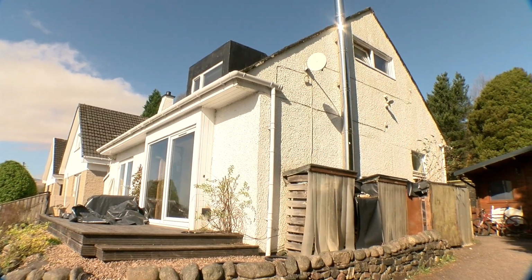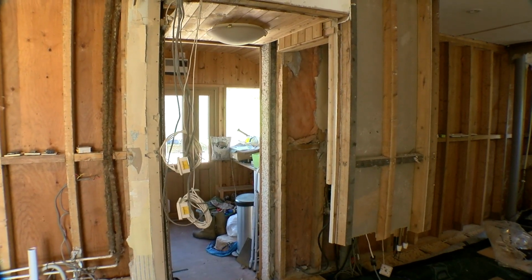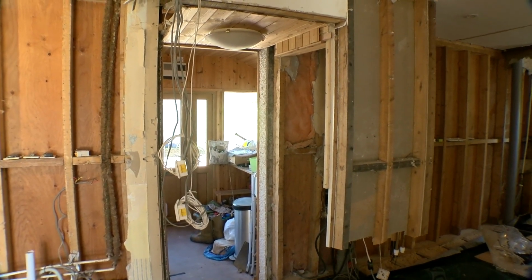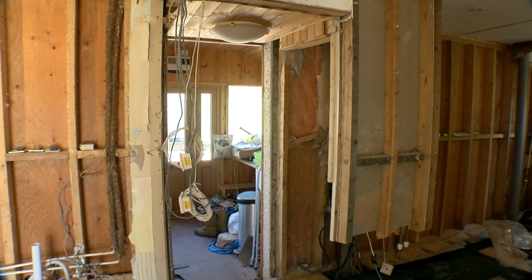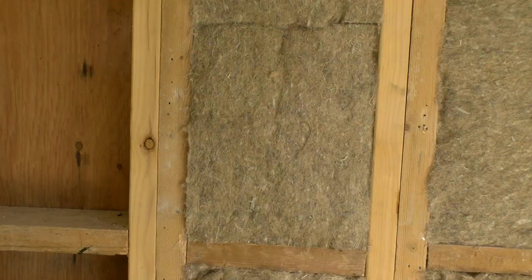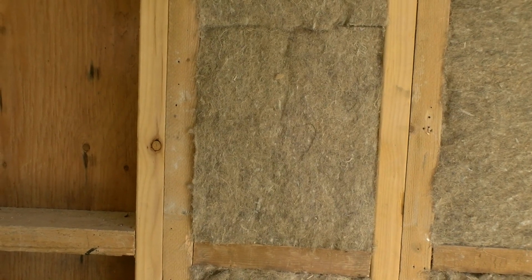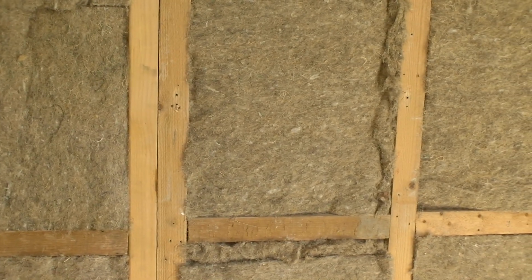Dealing with the ground floor retrofit, they were constrained by the existing wall build-up. Normally, it's a simpler and safer approach to insulate externally. Here, with a ventilated cavity between the blockwork and the timber frame, it was just not possible. So an internal wall insulation strategy was required.